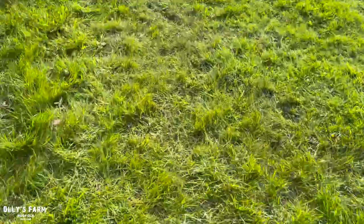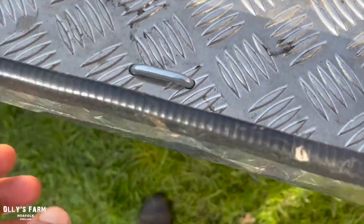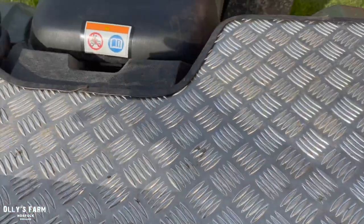Here you can see this is the quad, which I put the new board on the other day. I just drilled a couple of holes in the back, you can see there. Bolted that on underneath and it worked out quite well. That's Pip's board for when Pip goes on the quad.